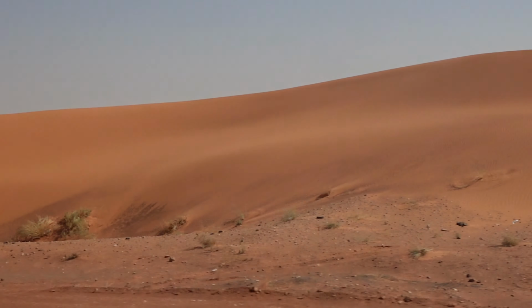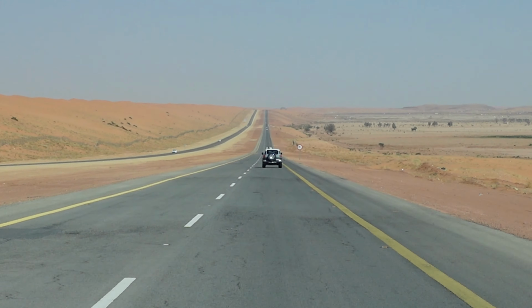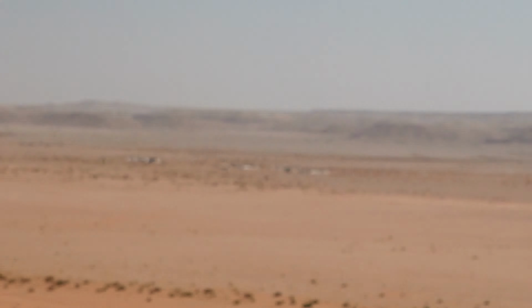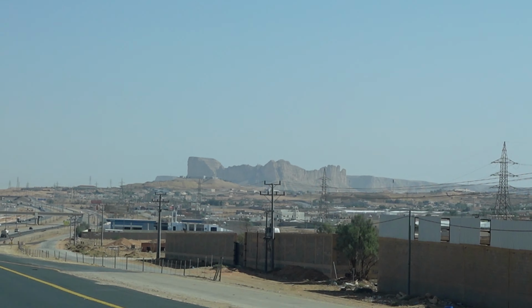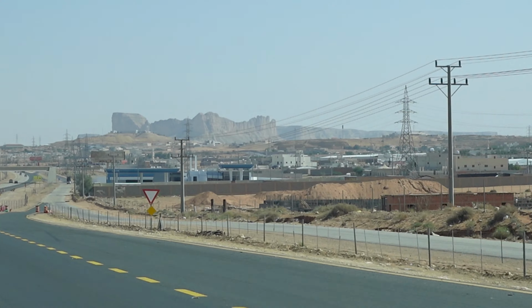Gravel, rocks, everything. It looks like a well. Oh, look at that one. It looks like a crown. You see it? What is that? It's like a rock formation that looks like a crown.